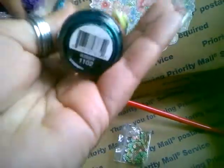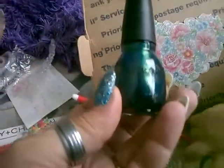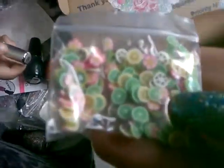And then Sequoia, help me open another simple color. Oh my god, look at that. Okay, this green blue color doesn't show so well on camera, but it's called Kissy and it's super pretty. So thank you. And then some Fimos. Oh, those are cute little Fimos. Oops, sorry. Cute little Fimos.